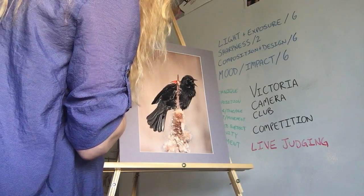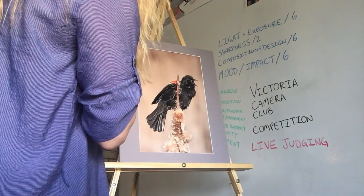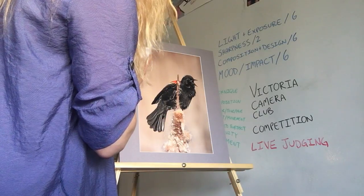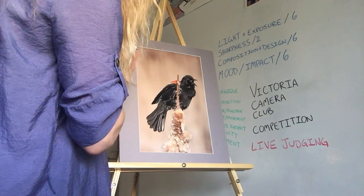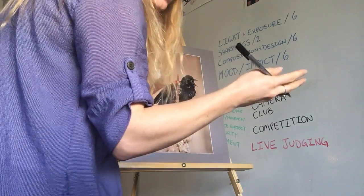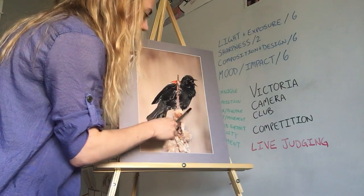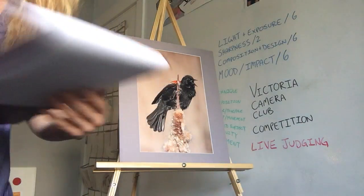Light and exposure's technically perfect, so that is also getting a 6. Composition design, 6. Mood and impact, 6. Cool. I'm going to give this image a 20 out of 20. I'm just doling out these high scores because you guys earned it. I also like that this is really out of focus in the back. It really forces you to appreciate what's going on there.